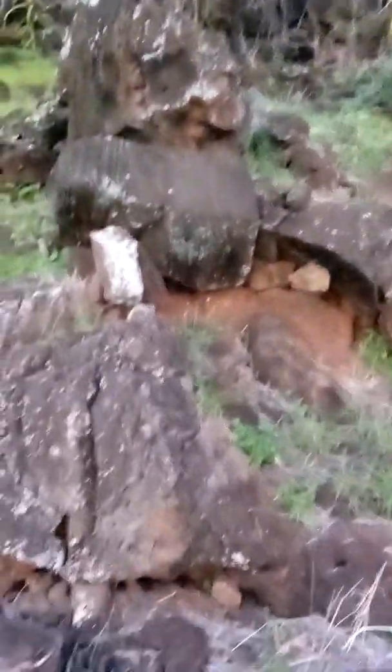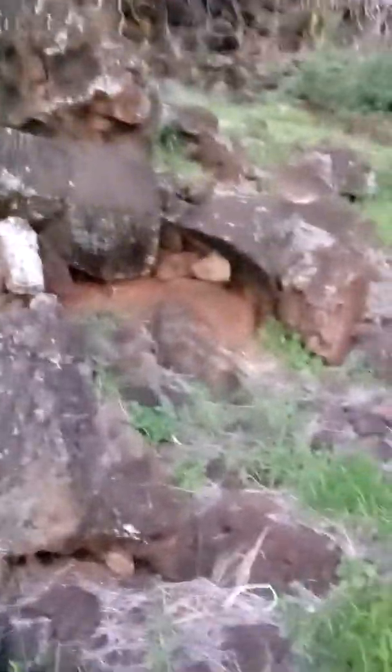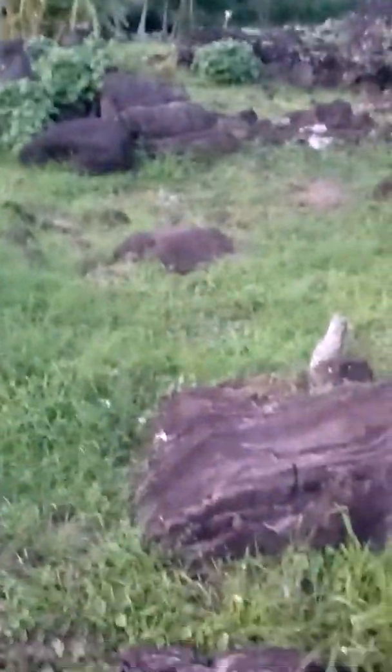So you see how these big blocks are all broken up, with sharp edges and nice flat surfaces, just thrown everywhere and buried. This happened during the destruction of the temples in 1819. The only temples that were left the way they were, were the ones that were constructed during the time of the destruction of the temples in 1819, or were built by Kamehameha at the time.